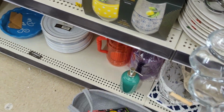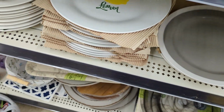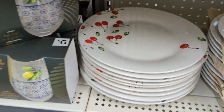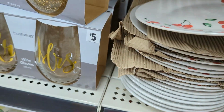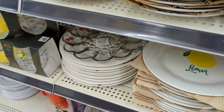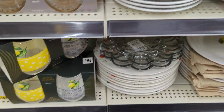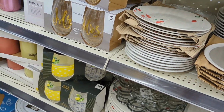Ooh, these are heavy for $9. Egg tray. I'm going to put that over here just so I can see the plates under it. That's a heavy egg thing. These little cherry plates are $1. And they got little cherry saucers. And they're $1. Man, that's a really nice egg thing. Oh my gosh. For people like me, it's just too heavy. I know you youngins would like that, but it's too heavy for me.